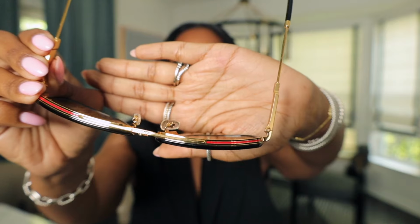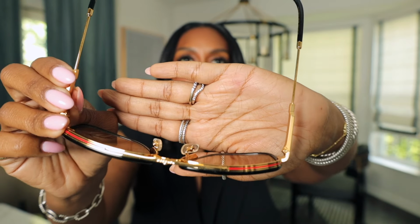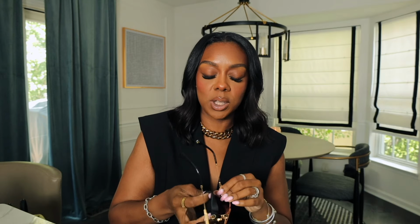Here's some more detail of the shades. Let's see a little bit more. That gold is just phenomenal. Like I told you, I love a gold frame. And what else I love when I'm looking for sunglasses is a really pretty gradient. The gradient is what will make me drop that card so damn fast. I love a good gradient. As you can see, these almost go clear at the bottom. The top is like a goldish brown.